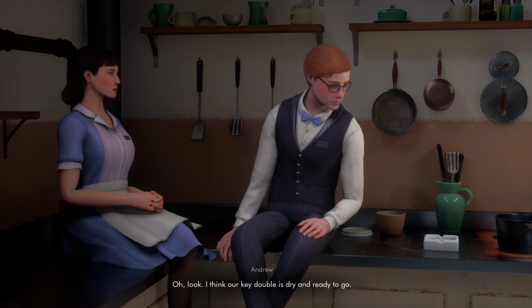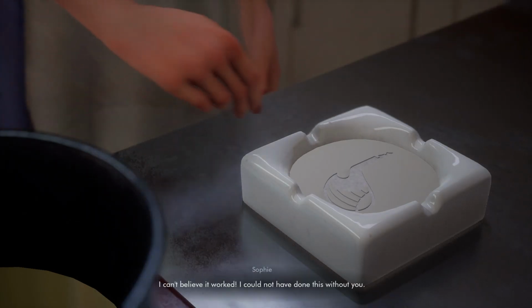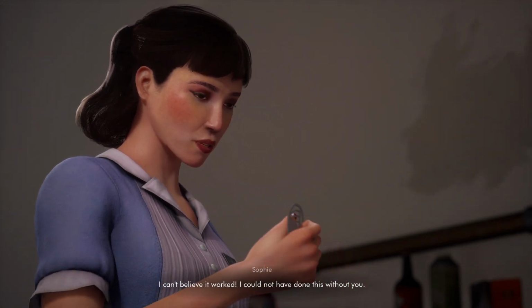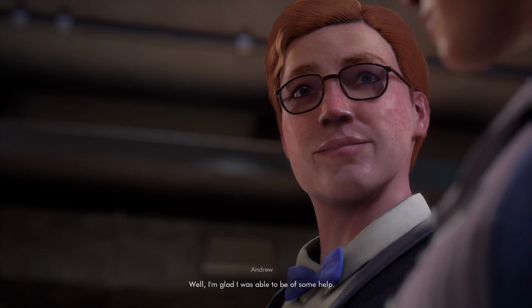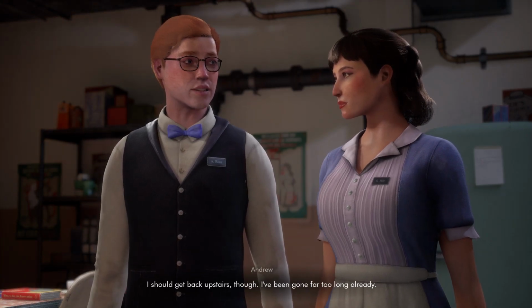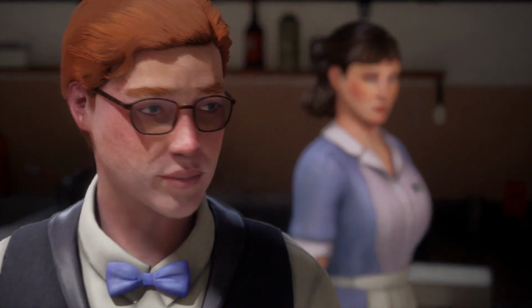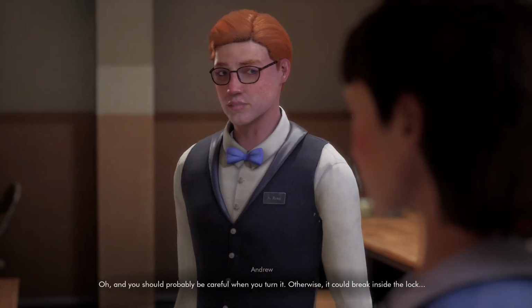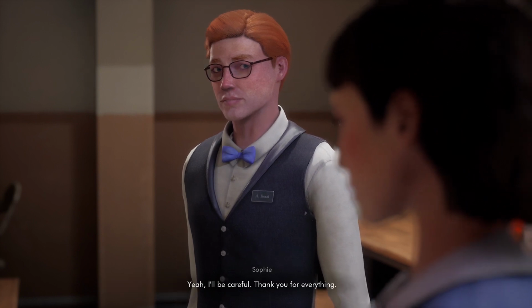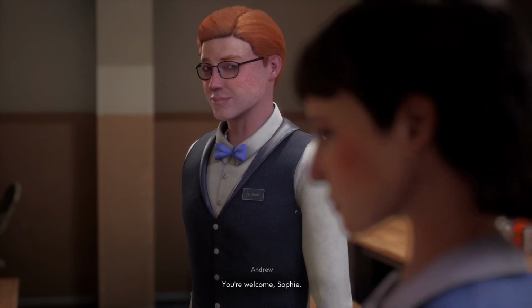Oh, look. I think our key double is dry and ready to go. I can't believe it worked. I could not have done this without you. Well, I'm glad I was able to be of some help. I should get back upstairs, though. I've been gone far too long already. Let me know how it goes with the key. Oh, and you should probably be careful when you turn it. Otherwise, it could break inside the lock. Yeah, I'll be careful. Thank you for everything. You're welcome, Sophie.